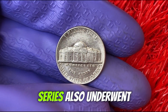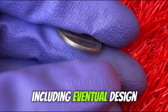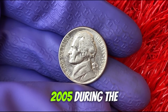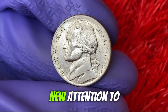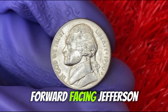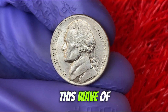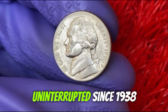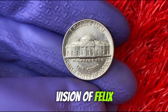The Jefferson Nickel series also underwent significant changes shortly after 1990, including eventual design modifications and modernization in 2004 and 2005 during the Westward Journey series, which updated the reverse and brought new attention to the series before returning in 2006 to a forward-facing Jefferson on the obverse. The 1990 issue sits right before this wave of modern transformation and stands as one of the last years of the classic design uninterrupted since 1938, which adds a sense of closure to the original vision of Felix Schlag.